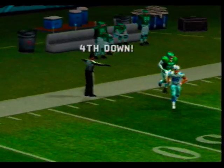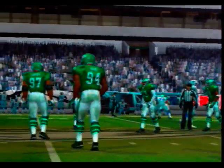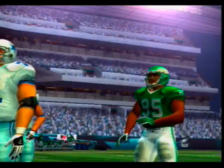Nice play fake. Gets the pass off. Drops the interception. Dallas comes up short on third down again.